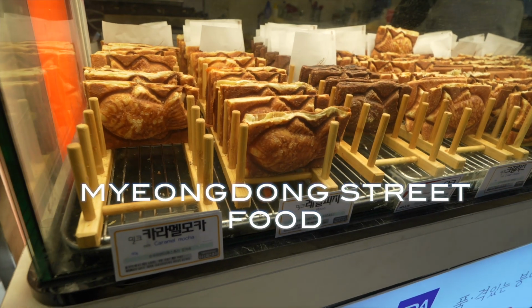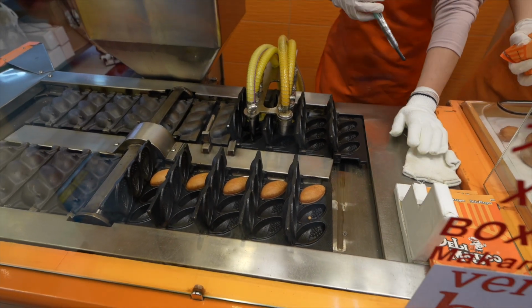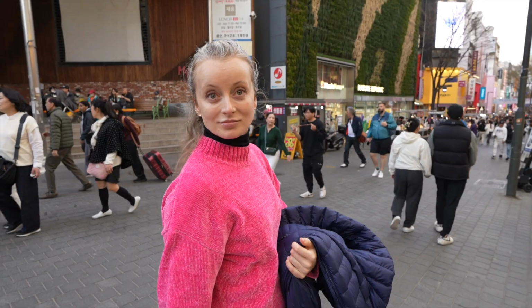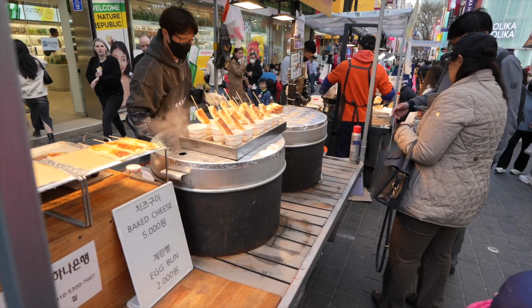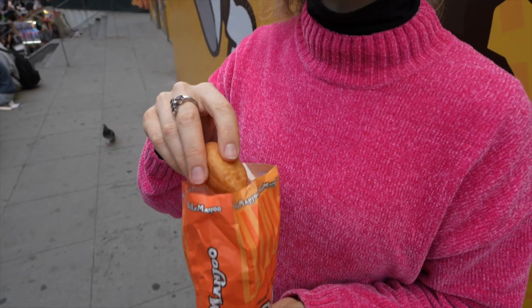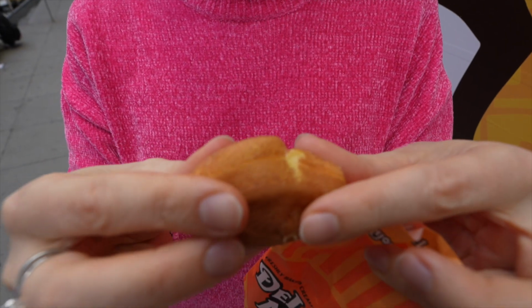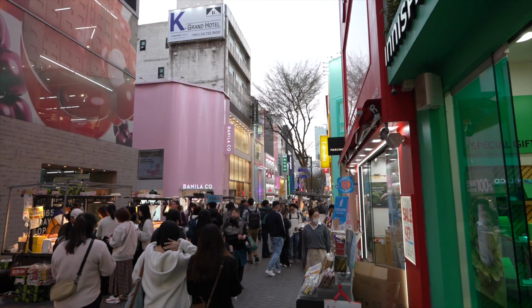And after your hair treatment, just come down here, Myeongdong street food. Again, accessed by subway. These are vanilla pudding filled cookies and wafers. We also ordered some cheese skewers. The cheese skewers are tasty, but the vanilla pudding was a little too sweet for our taste. But if you like a sweet tooth, you'll love it.